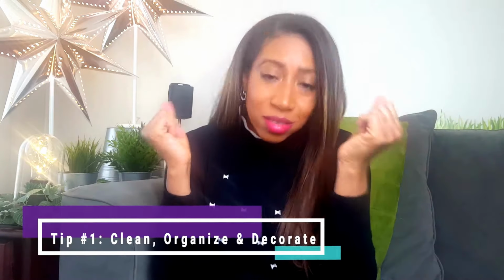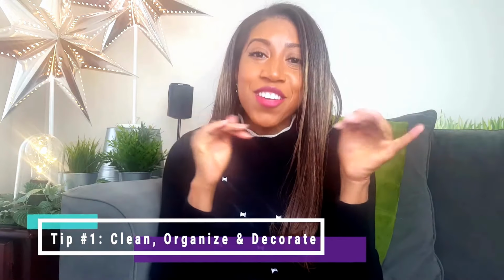Tip number one, clean out the clutter. Organize and decorate your space. Now there's a saying that a cluttered desk is equal to a cluttered mind. I don't know if that's true because there's another saying that says that a cluttered desk is a sign of genius. So I'm personally hoping it's a sign of genius, but if you can't find what you need to get started, that's just a mess. So clean up the clutter.